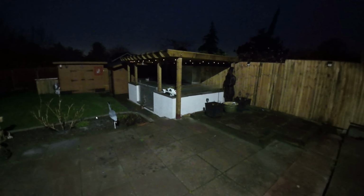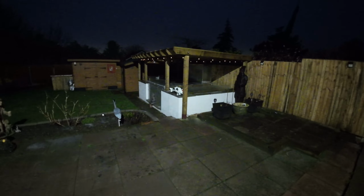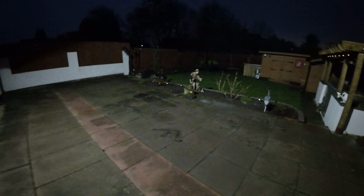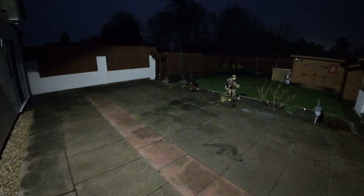Pond's all covered up. A bit of frost this morning. Don't know whether anybody else has had any frost. But yeah, that's the start. January the 6th, 2024.